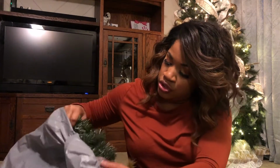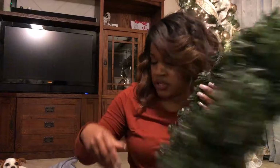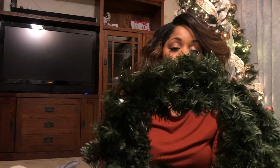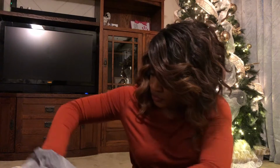Went to Michael's, got the hook up. This is gonna go up there. You'll see that in a moment, or in a little bit. And I got 2 of these little wreaths. These were 60% off. I got these for like $3. Original price was $6. Or like $4, or no, like 2 something, $3 basically. So yeah.